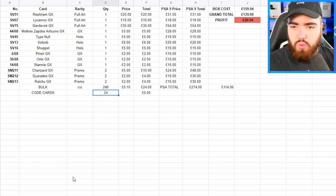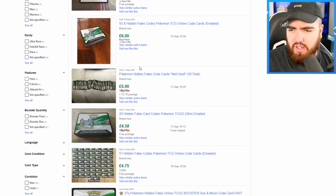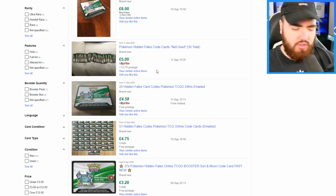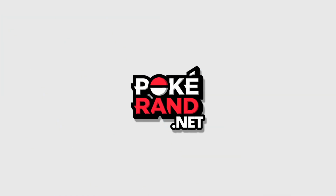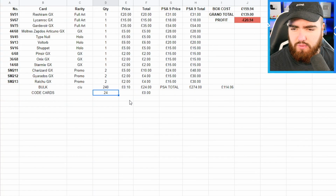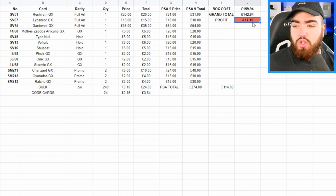Then we have the code cards as well. Let's quickly check what the code cards are selling at right now. £55 for £6. Okay. £30 for £5. Let's use that one. Let's use £30 for £5. So we have 24, right? 24 packs. Yep. 24. 16. Per code card. There we go, 3.84, and already the profit is starting to get higher, okay?